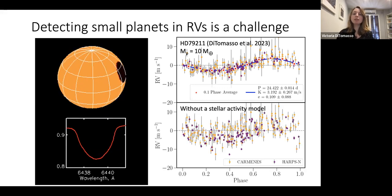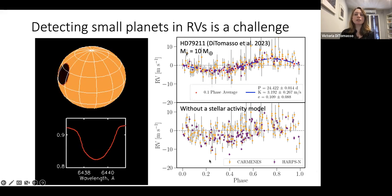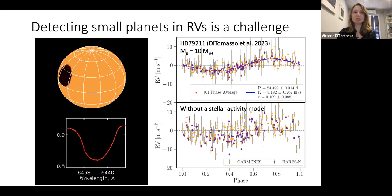So here's an example of how if I didn't include a stellar activity model when trying to measure the mass of this particular planet, you can see the scatter on the radial velocities increases quite a lot. And I think out of this, I wouldn't be able to detect the planet to a sufficient sigma.